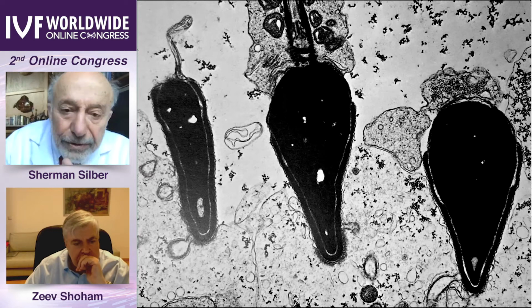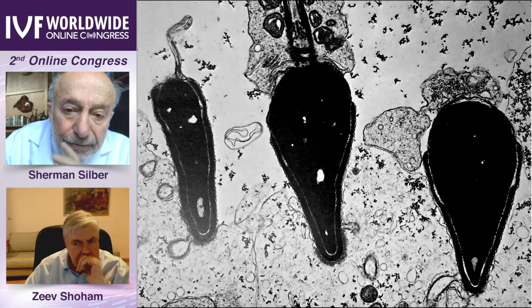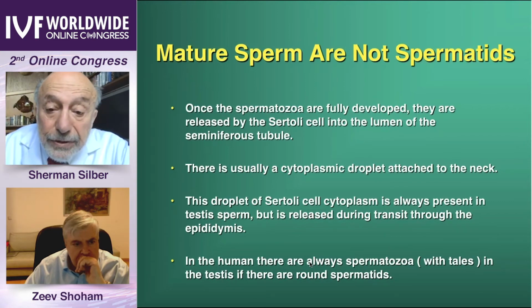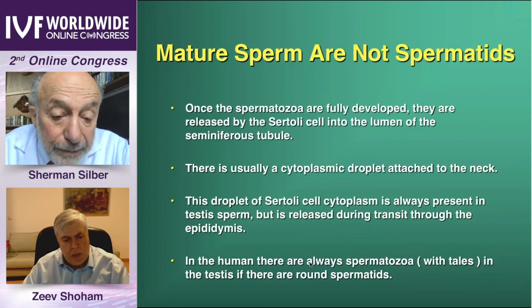You'll always see it with TESA cases, but it's just a remnant of the old Sertoli cell cytoplasm that this sperm spent its early life in. So once spermatozoa are fully developed, they are released by the Sertoli cell into the lumen of the seminiferous tubule, and there is usually a cytoplasmic droplet. This droplet is always present in TESA sperm, but is released during transit through the epididymis.